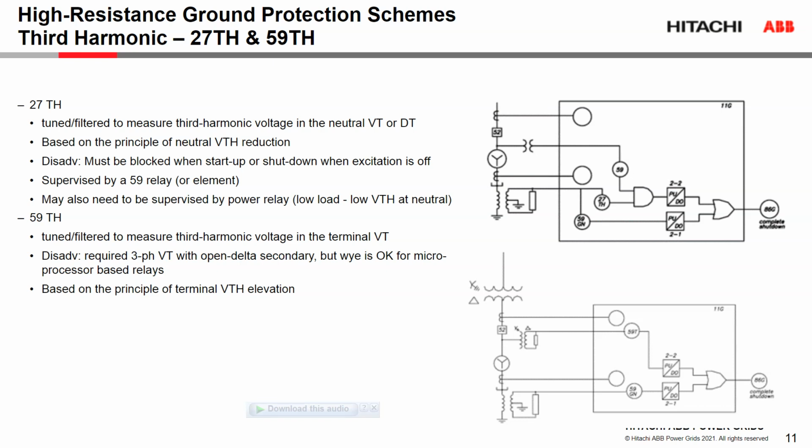If the generator does not produce enough third harmonic, you could erroneously trip your generator due to 27 third harmonic. That's why typically it needs to be blocked during startup or shutdown when the excitation is not on. Or typically it needs to be supervised by a 59 relay, so that when the voltage is above a certain level, when the excitation is on, you release these protections. Otherwise, you don't allow it to operate.